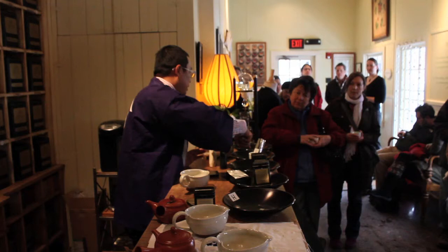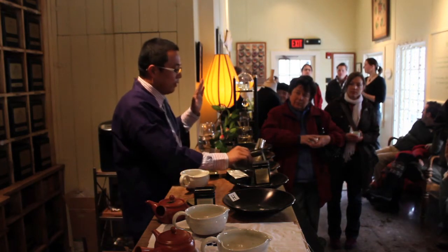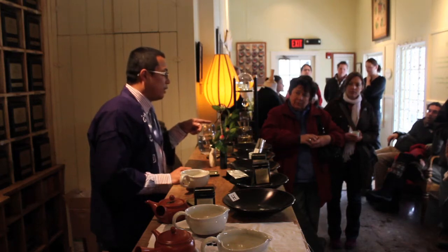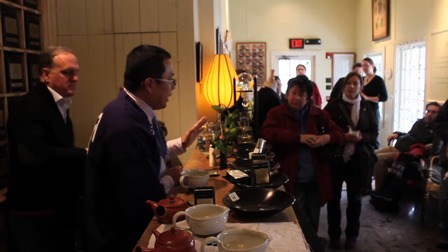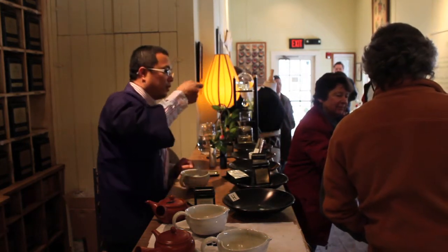Gyokuro and matcha are grown the same way in the tea field. They are shade grown, so both gyokuro and matcha should be sweet. But matcha is from tencha. Tencha is shade grown, but after being steamed, it is dried without rolling. So it should look something like this, like fall leaves. Please take a look. You can pass it around. Yeah, and maybe you could have a little bite. Sure.